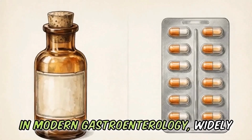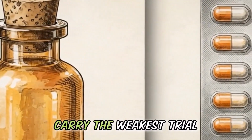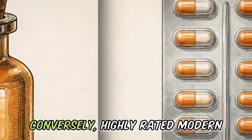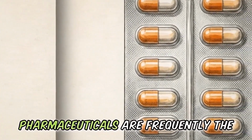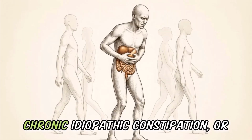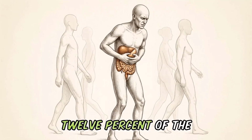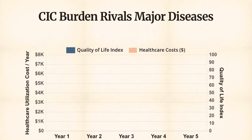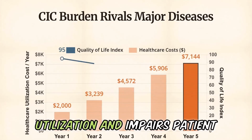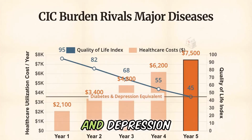In modern gastroenterology, widely prescribed constipation drugs often carry the weakest trial data. Conversely, highly rated modern pharmaceuticals are frequently the hardest for patients to access. Chronic idiopathic constipation, or CIC, affects up to 12% of the U.S. population. It drives high healthcare utilization and impairs patient quality of life at rates comparable to diabetes and depression.